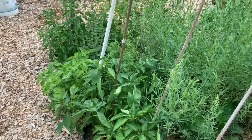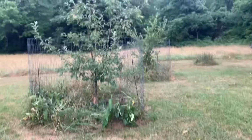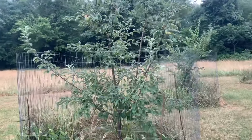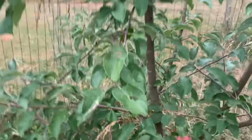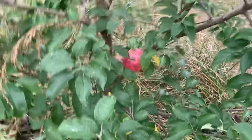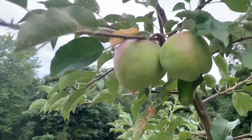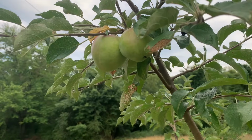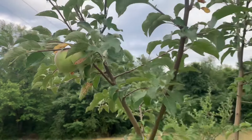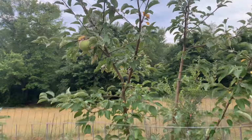Over here, a variety of things are growing. Out here, I'm very pleased to announce that these are my apple trees that I put in, and this year these are Williams apples. I have 4 down there, and I have 3 up here. So that's the first fruit that this particular tree has borne, which was put in 3 years ago.